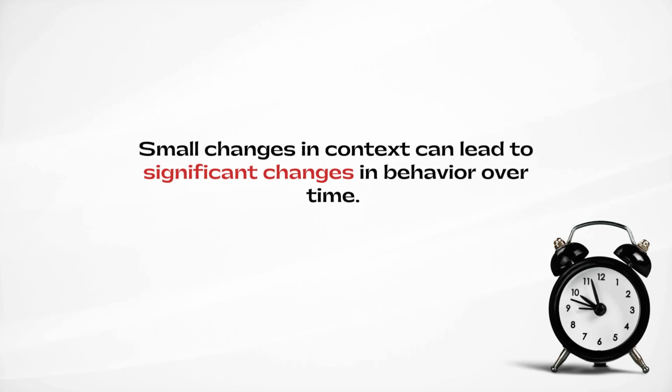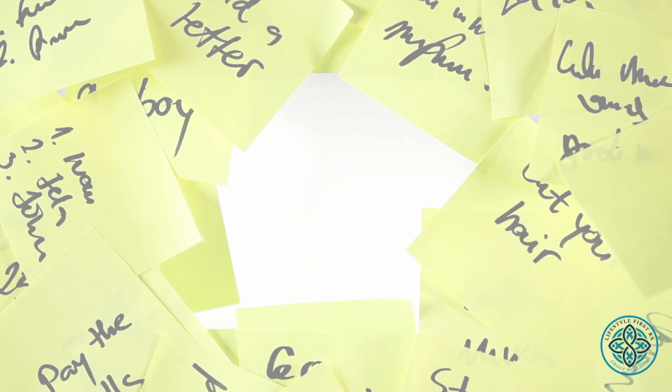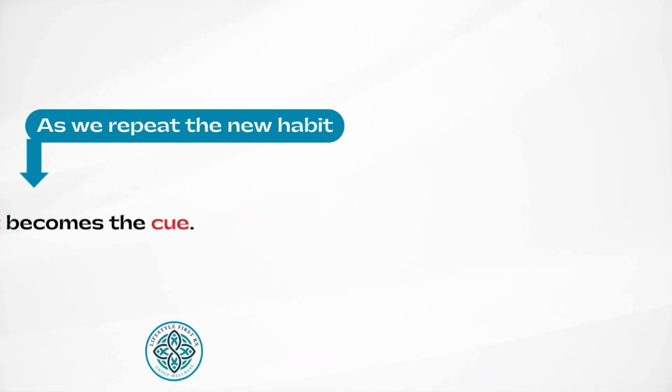Small changes in context can lead to significant changes in behavior over time. When we make the cue of good habits obvious in our environment, we increase our chances of performing them consistently. We are more likely to notice cues that stand out, so we can use visual reminders, such as a Post-it note, to help us remember to perform the new habit. As we repeat the new habit, it becomes associated with the initial trigger and the entire context surrounding the behavior, meaning the context becomes the cue.